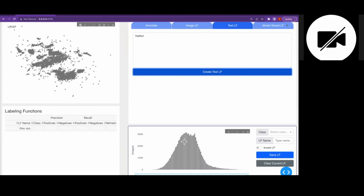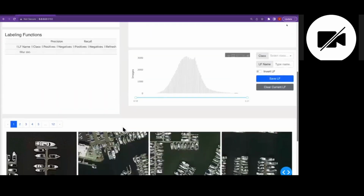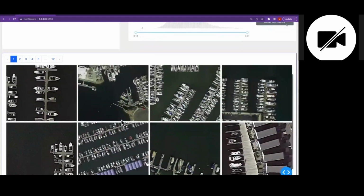Notice that we got this neat little histogram over here. So what just happened? Essentially, the foundation model took in our text prompt, which was harbor, and converted it into the embedding space. We have already pre-calculated the embeddings of the entire dataset images. So given our text prompt embedding and our image embeddings, we performed a similarity search. We display the results of that similarity search in this histogram, where images in the rightmost region of the histogram should be very similar to the harbor text prompt. As you can see, these are indeed harbor images.